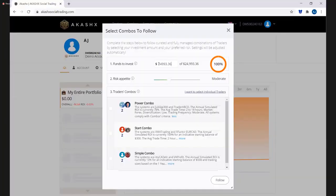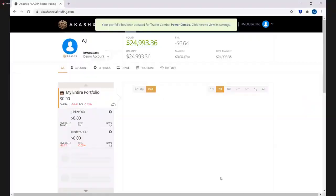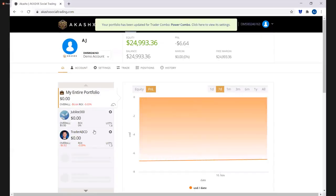But if we're good, it's easy to add a combo. You just put in the amount. Same thing, you choose your risk appetite, choose the combo that you want, and then click to follow them. You'll see the power combo has been added, and now I have these 2 traders that I'm following in my account. It added both traders simultaneously.